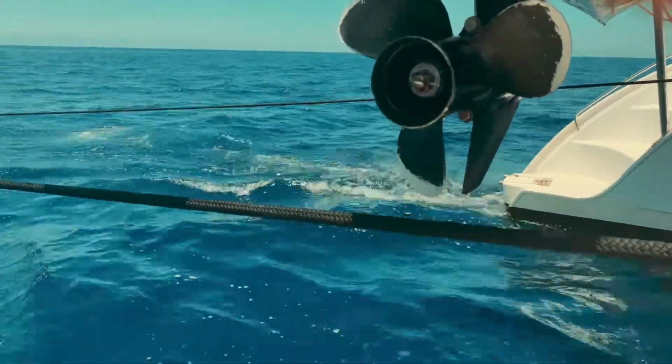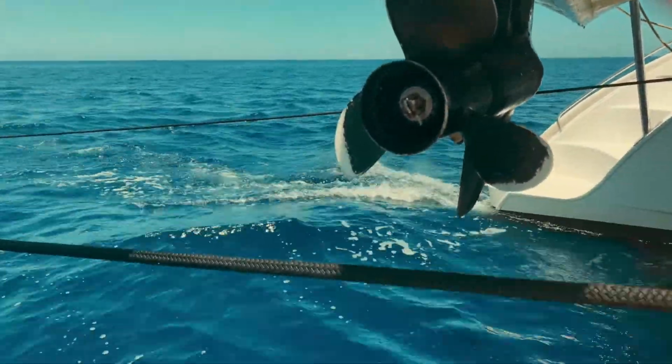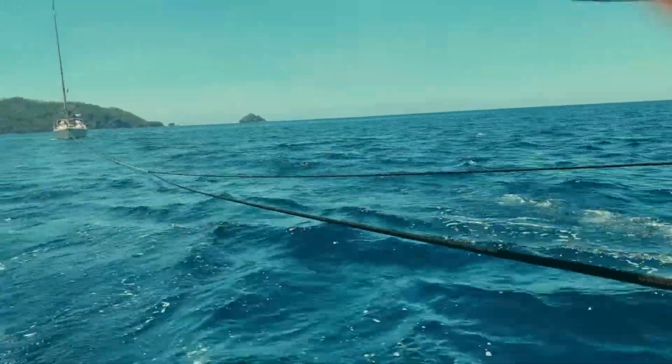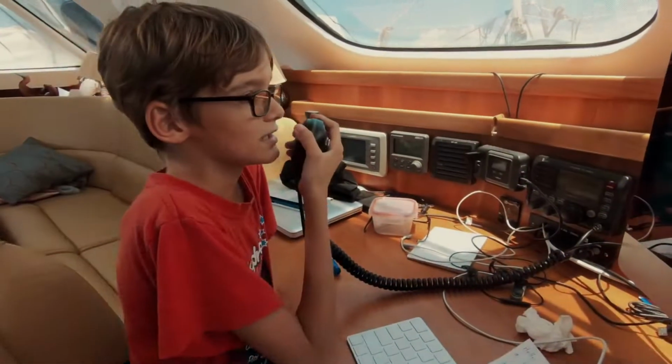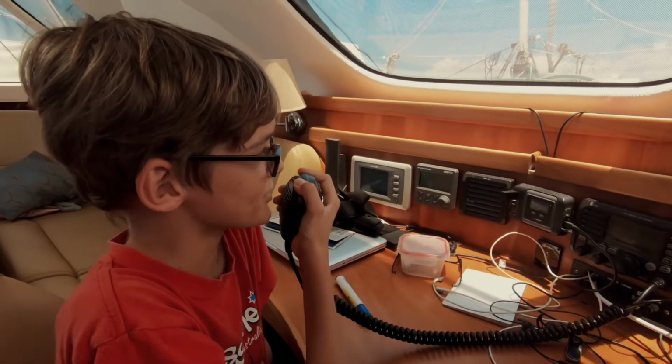Yes. We also check our stern bridle, as we don't want it to chafe on the dinghy engine prop. It all looks good, so we're in good shape to start moving. Illimite, it's a field trip. Hey, is Gary listening too?